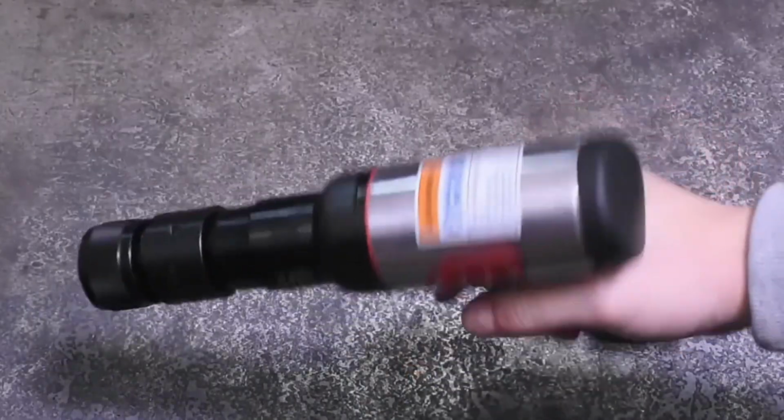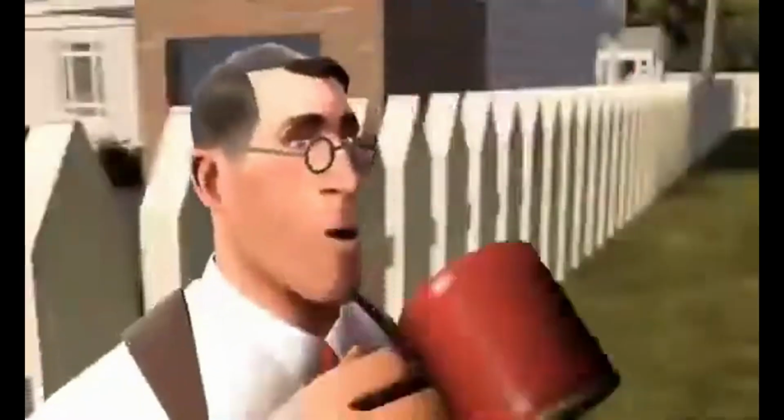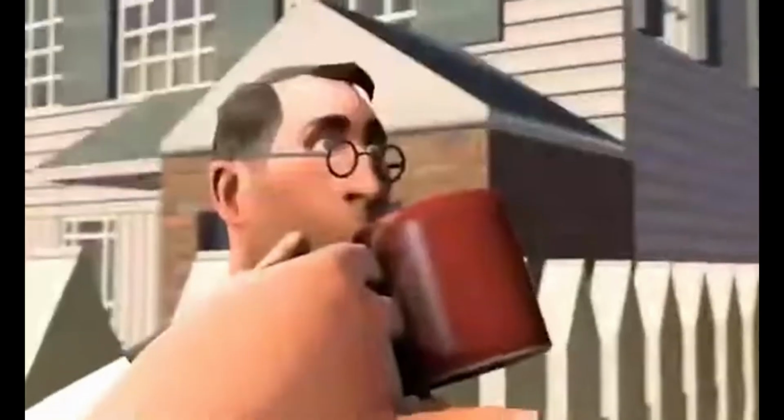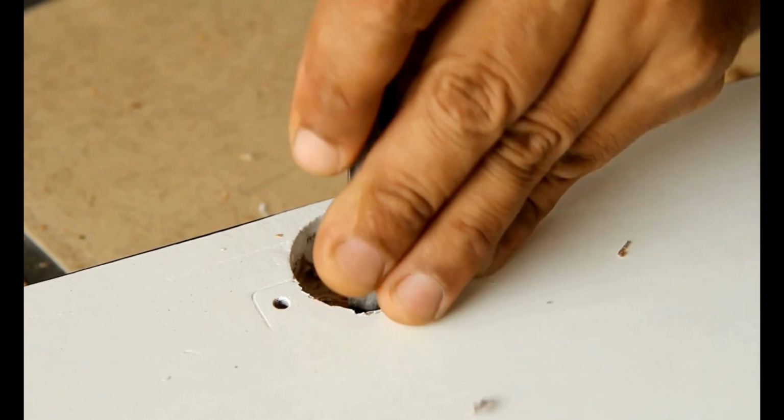Today, we even have chisels powered by air, electricity, or caffeine. Okay, maybe not caffeine, but we run on caffeine when we're using them. But even now, the basic principle hasn't changed. It's still about shaping by removing.